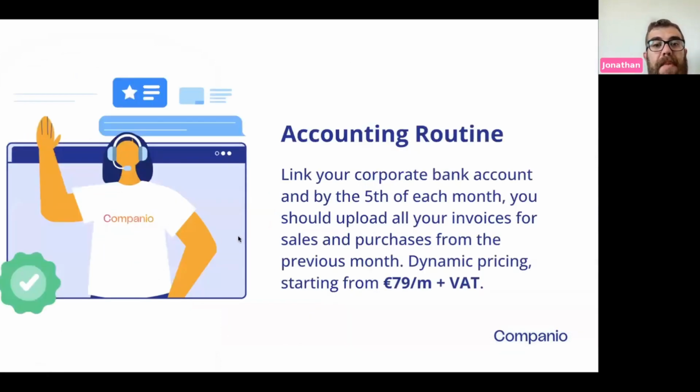Then the third step is the accounting routine. It's linking your corporate bank account. And by the 5th of every month, you should upload all of your invoices for the sales and purchases from the previous month. We do offer dynamic pricing. It's starting from 79 euros per month plus VAT, and that's up to 20 invoices per month. And then it works incrementally depending on the amount of invoices you have monthly.